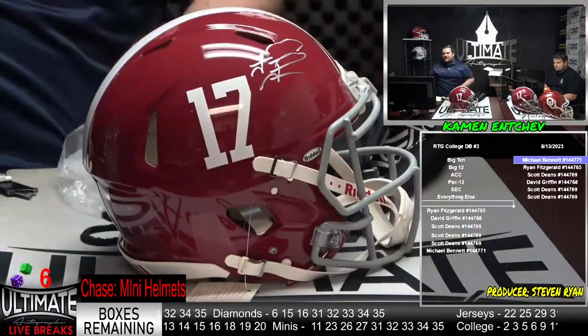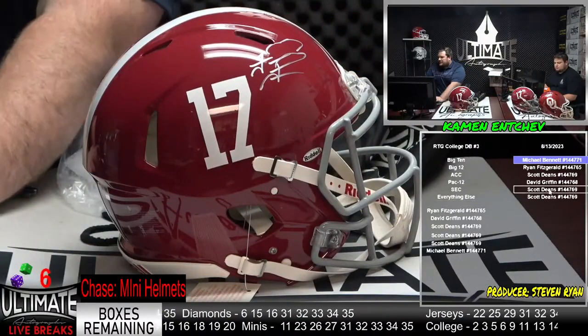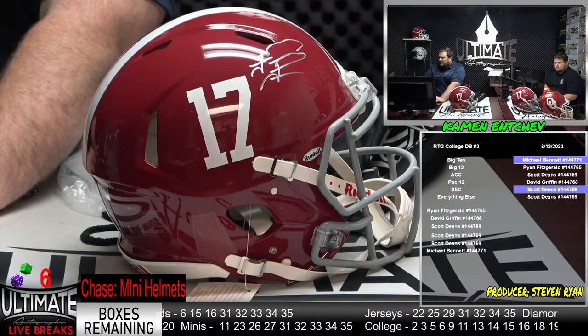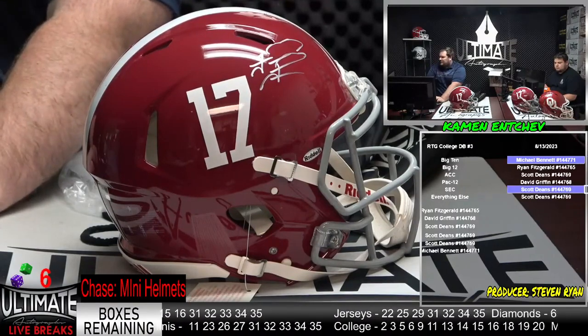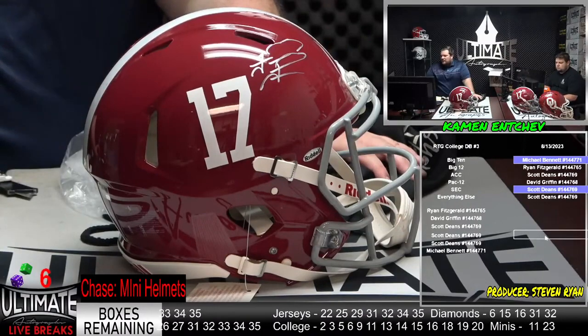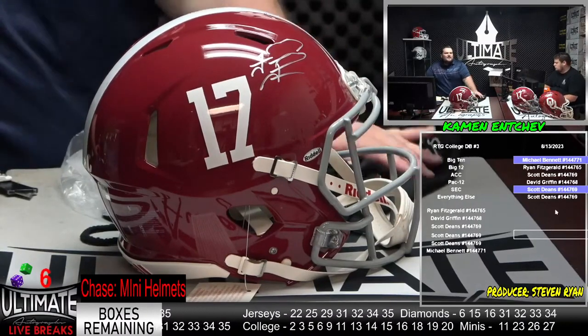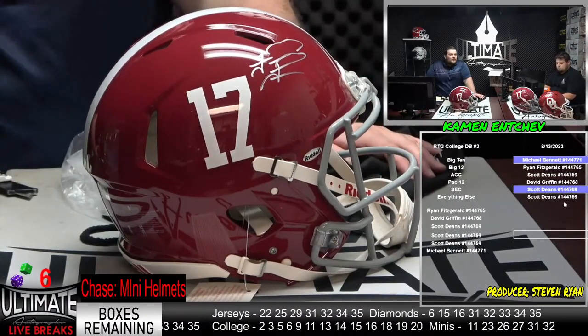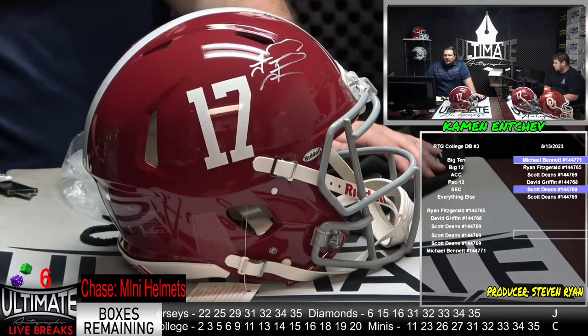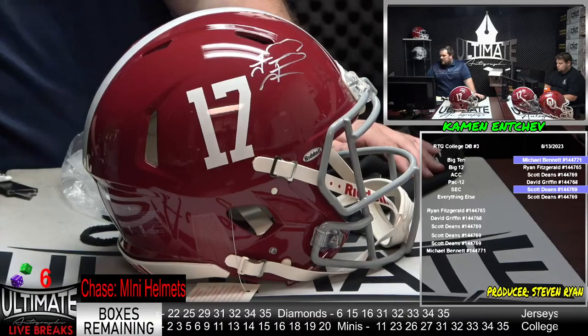A great hit. Tua, of course, came in, I think it was his freshman season, actually, when Jalen Hurts got benched at the half. Tua led them to the national championship over Georgia. Then went on to have multiple great college seasons. He was number one in passer rating last season in the league of guys that played 10 games or more. So nice hit on the Tua authentic.